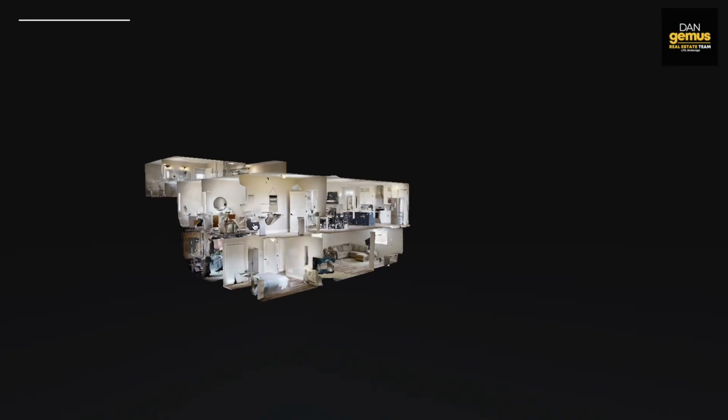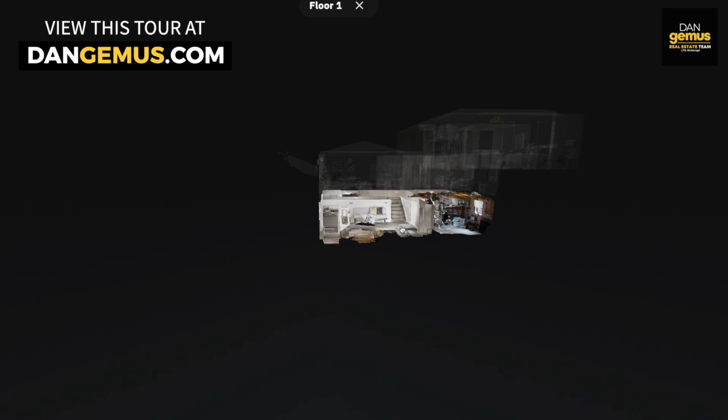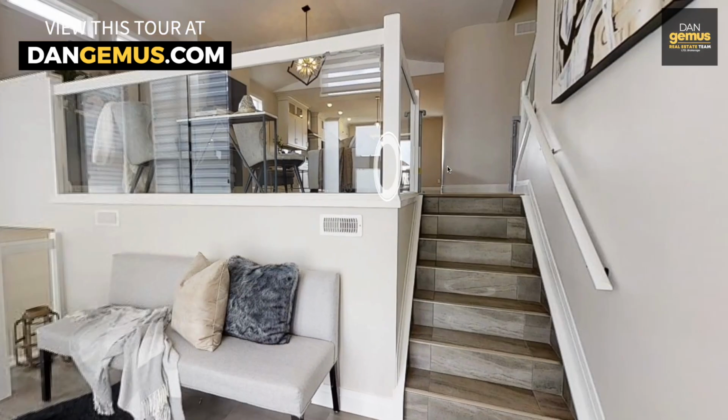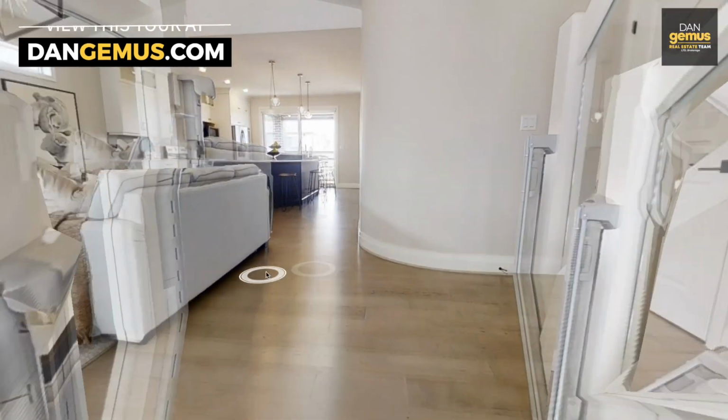Now, before I show you this home, let's take a sneak peek at the 3D walkthrough tour. The 3D walkthrough tour allows you to see this home in every detail. You can check it out room by room or floor by floor. You can use your computer, smartphone, or tablet. All this information can be found at dangemus.com. Let's take a look.